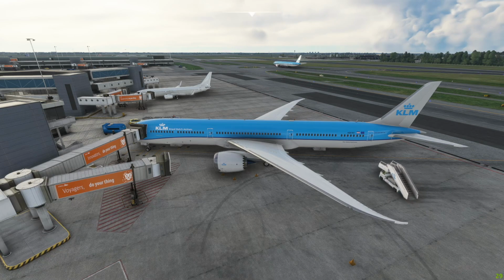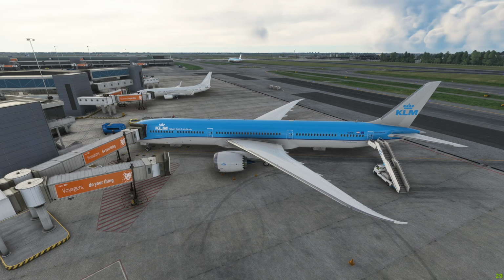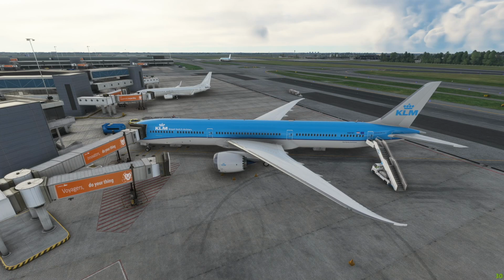This is the brand new FlyTampa Amsterdam scenery, which is pretty amazing. FlyTampa never disappoints, and this is the latest addition to their portfolio, and it's really an amazing scenery. And yeah, today we are flying the Asobo Dreamliner, the -10, over to JFK on an evening flight, departing Amsterdam at like 5:30 p.m. and then having a nighttime arrival into JFK. I'm very much looking forward to that.